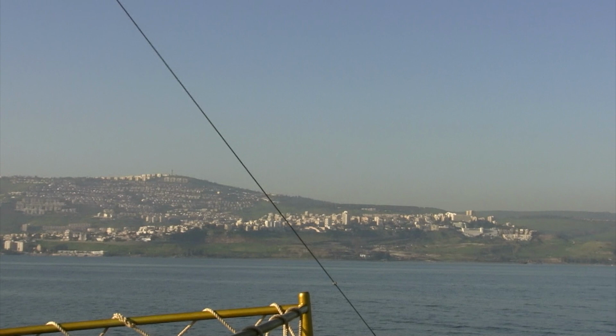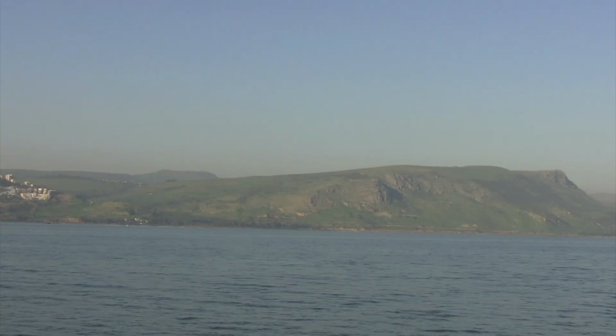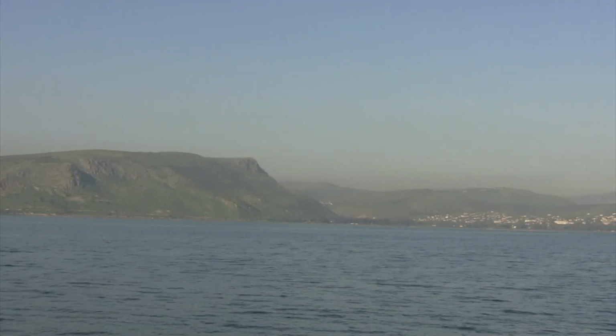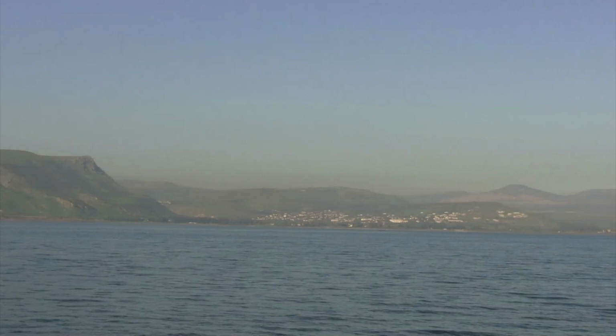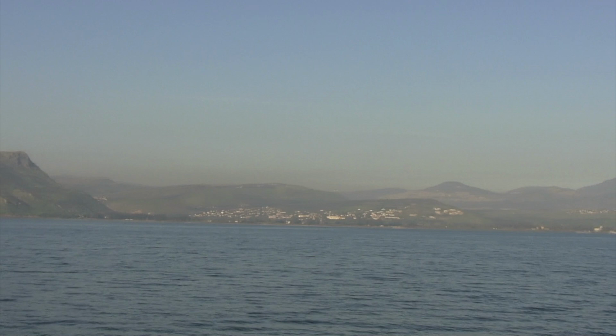And then we'll move northward to identify some of the landmarks. If you move north of Tiberias, you'll see a plateau off in the distance over there. Those are the horns of Hattin. And if you keep going, you have the Arbel Pass. Straight ahead of the boat is Magdala. The white buildings on the shore are the city of Mary Magdalene.